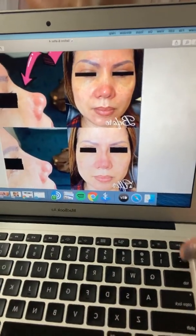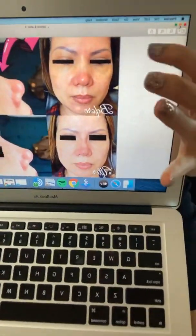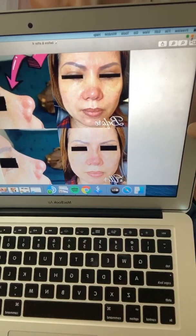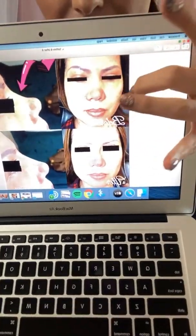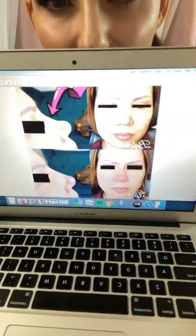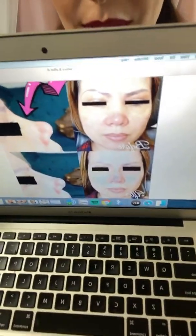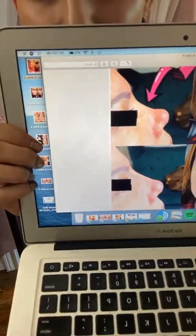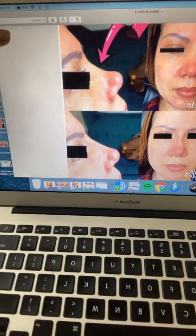So you can see she came in and her main concern in that front top photo back over here was she felt really flat, meaning in the nose area and then also underneath the eyes. What you can really see in that after picture is that it just looks overall softer and brighter. And then back over here, you can really see that nose. Are y'all taking a look at this?